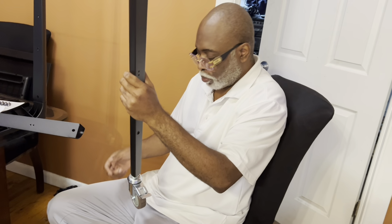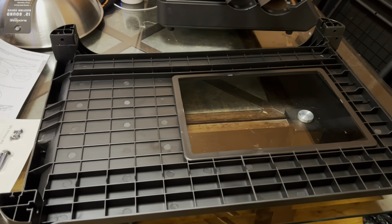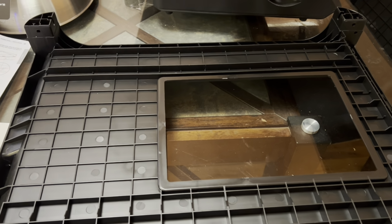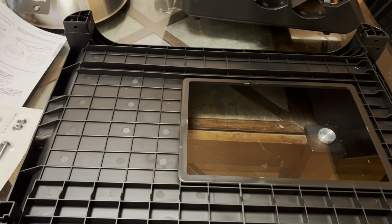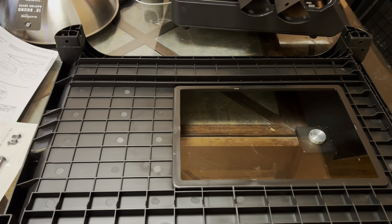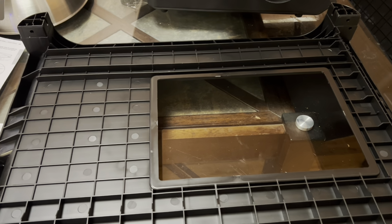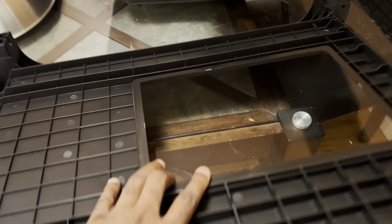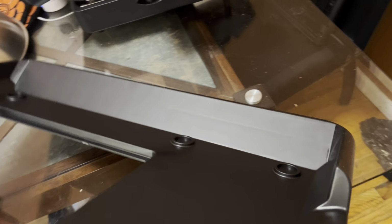To be continued. So I took the legs off again because I just saw something on YouTube on someone else's channel, I think it's the Grill and Chill channel. And he pointed out something that I saw that I was making a mistake. So for one, let me just go ahead and show y'all this right side up.